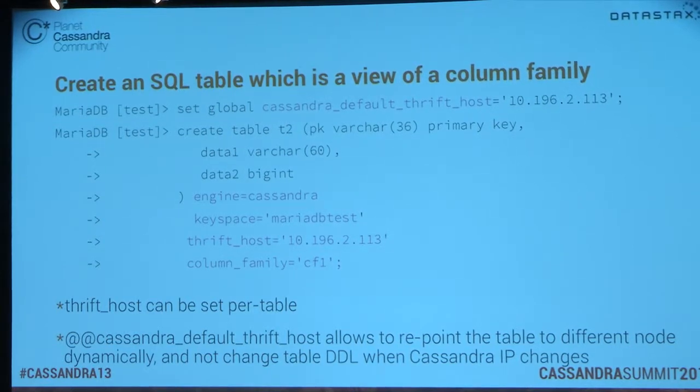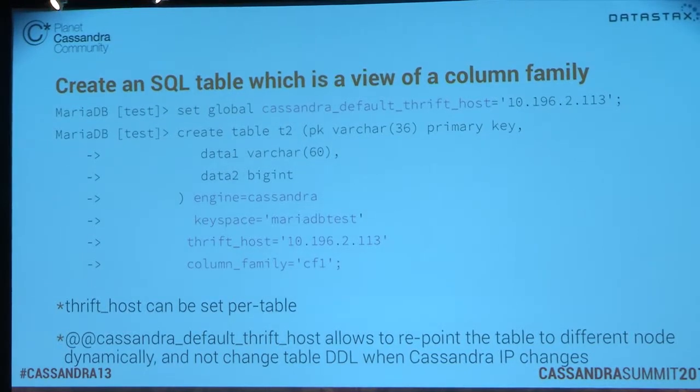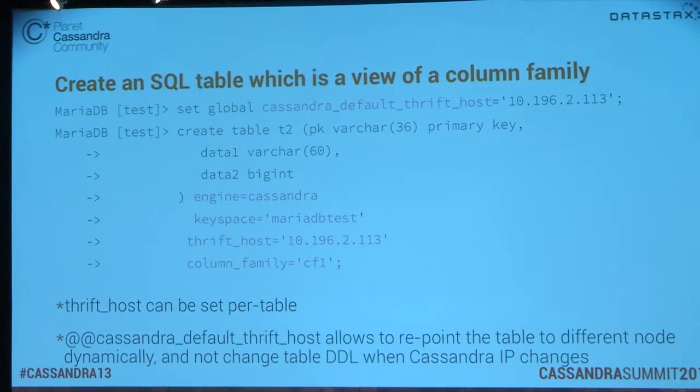And you need to create a table, specify that the engine is Cassandra, make sure that there is a keyspace. You must have a thrift host, because this uses the thrift API, and you must have a column family name as well. The Cassandra default thrift host, which is right up there, allows you to repoint the table to any different nodes dynamically and not change the table DDL when Cassandra's IP changes.